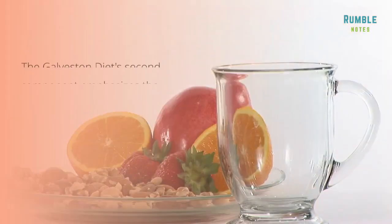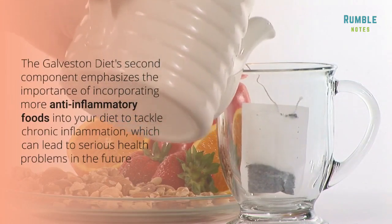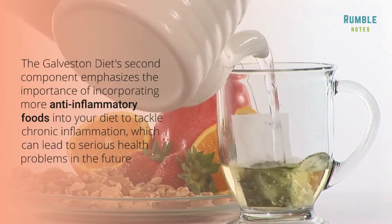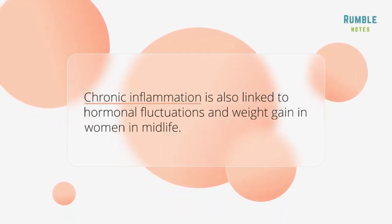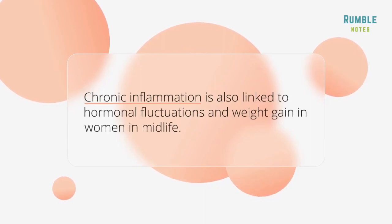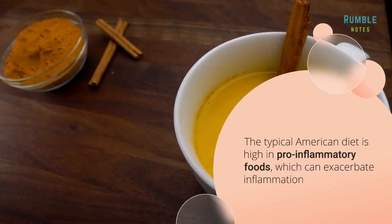The Galveston Diet's second component emphasizes the importance of incorporating more anti-inflammatory foods into your diet to tackle chronic inflammation, which can lead to serious health problems in the future. Chronic inflammation is also linked to hormonal fluctuations and weight gain in women in midlife. The typical American diet is high in pro-inflammatory foods, which can exacerbate inflammation.